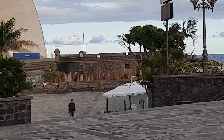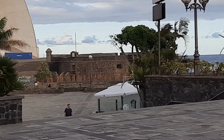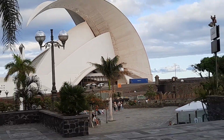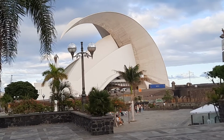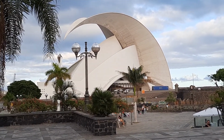And there was not only Nelson's attack, there were many more, but this is one of the most famous ones. And I'll close with a little view of much more modern architecture. And here we go. This is the Opera House in Santa Cruz de Tenerife.